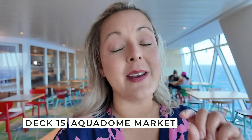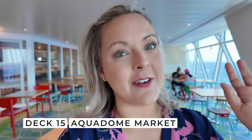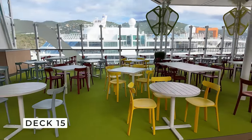Do not miss it. It is right next to the Aqua Theater, in the Aquadome on deck 15. I hope we're on deck 15. I think we're on deck 15. The ship is so big. So we just walked outside from the Aquadome, and we are still on deck 15.